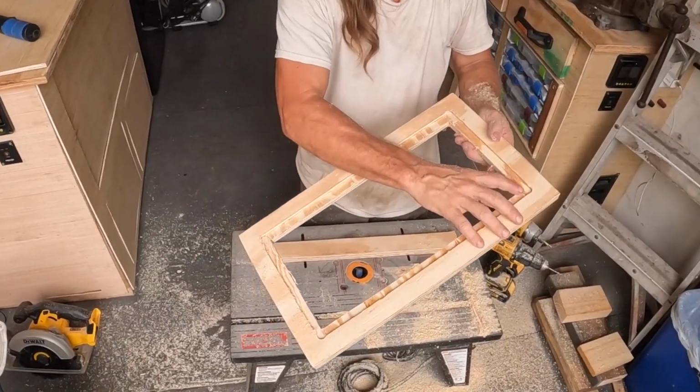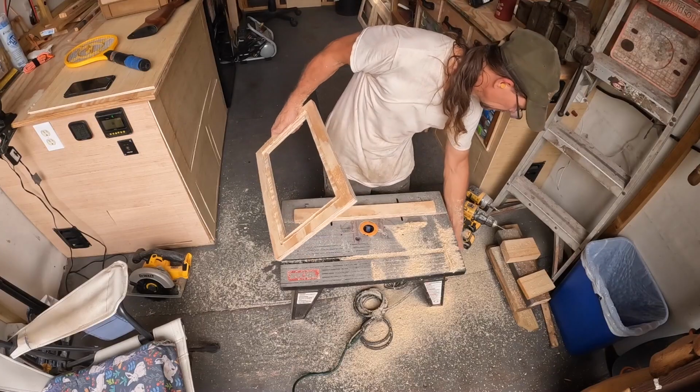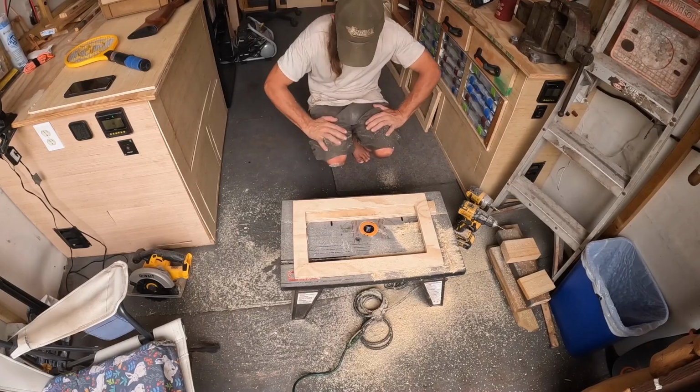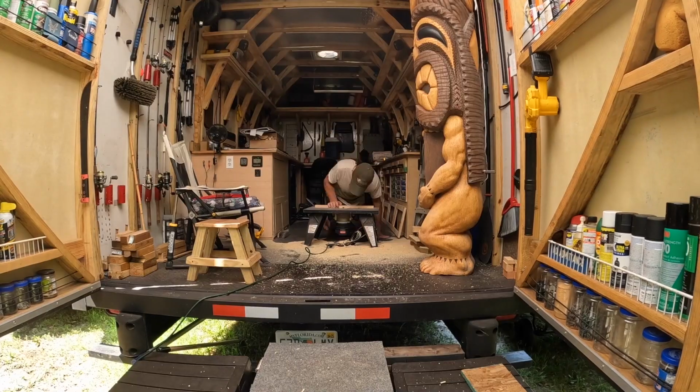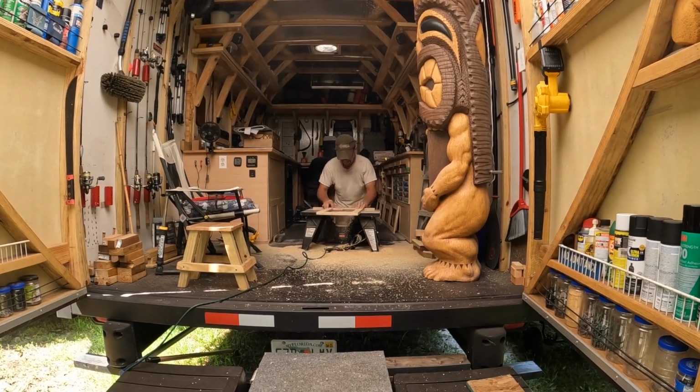Also here, you see I'm making a notch. And that probably could have been done with a handheld router using a bearing, you know, just rolling it around the perimeter. But again, I don't want to make this a router video. I'm showing the fact that I can use one.